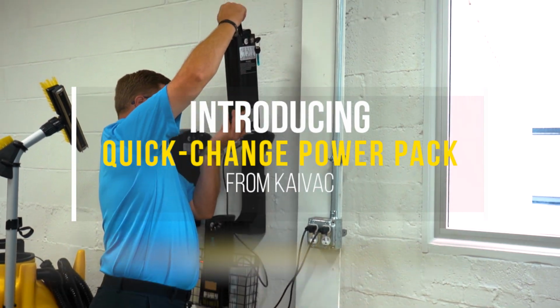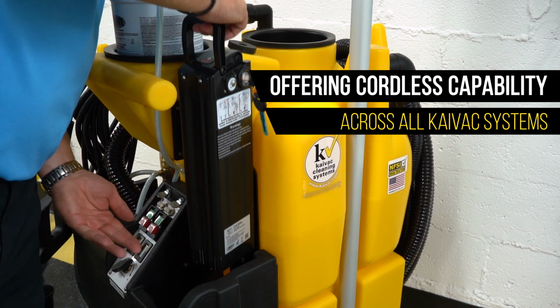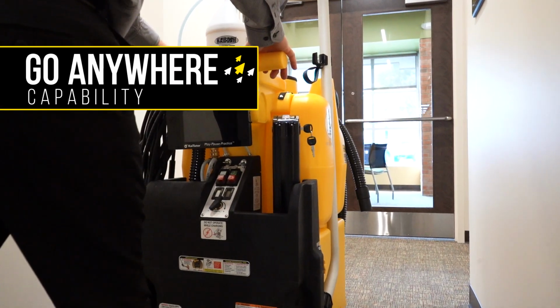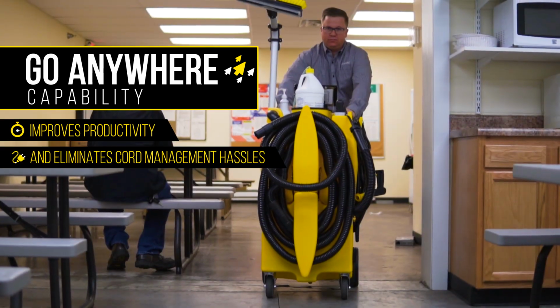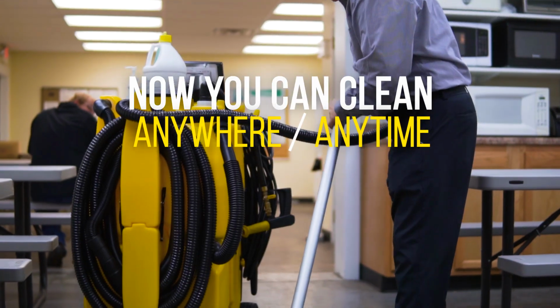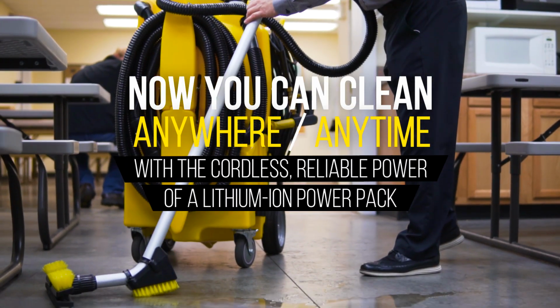Introducing Quick-Change Power Pack from Kaivac, offering cordless capabilities across all of Kaivac's cleaning systems. Go Anywhere capability improves productivity while eliminating the hassle of cord management. Now you can clean anywhere, anytime with the cordless, reliable power of a lithium-ion power pack.